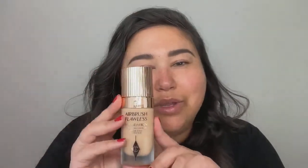So I'm going to start with Charlotte's Airbrush Flawless Foundation. If you've never tried this, it's a must have. This is a full coverage foundation. And what's great about it is all of her products are skincare infused. So this actually has a built-in serum in the foundation. What that means is there's an ingredient called Replexium. Here I have a little bit of my foundation.